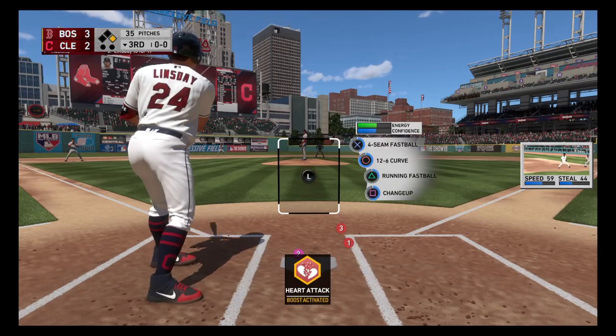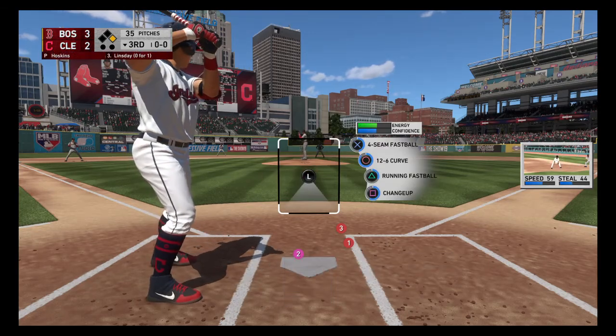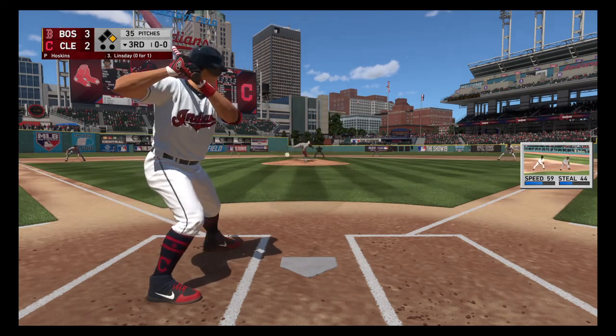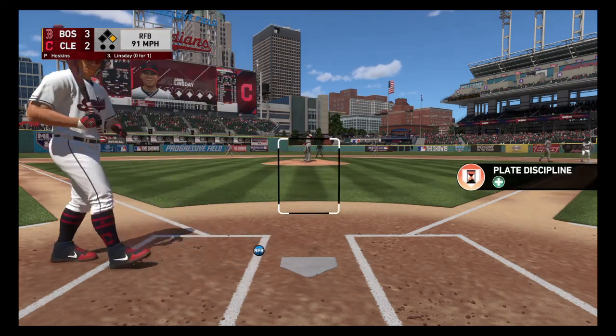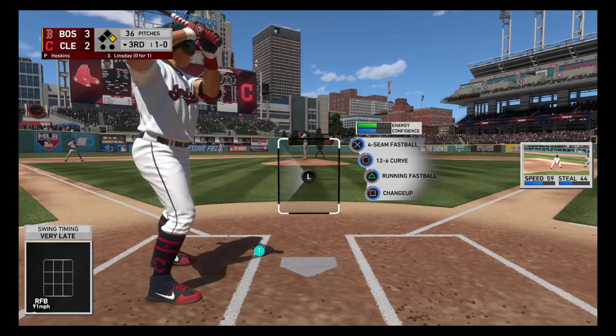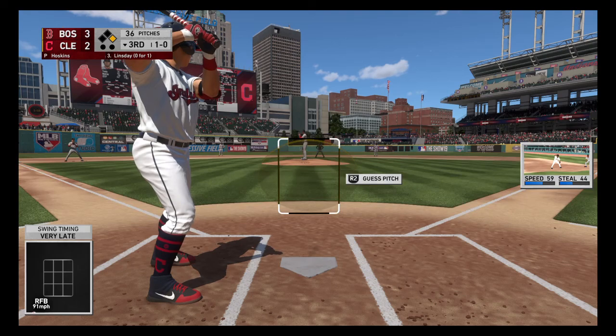Stepping in, Jamie Lynn. He'll look to bounce back after striking out his last time up. Yeah, and he didn't put up much of a fight either, Matty. Got to find a way. Can't go down 3 pitches. I don't care if you're staring at him or swinging at him. You have to find a way to make this pitcher work a little bit harder.